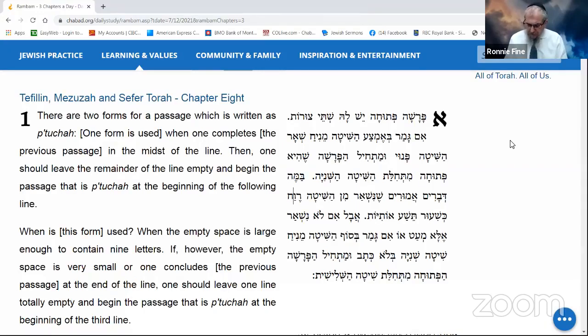The basic idea, and I'm going to first show it here. This is the idea of a psucha, that when you have a line that's written and you have enough space for nine letters, minimum nine letters left over on the line, then you start the next verse, next passage on the next line. If you have only space for a few letters, but not nine, a whole empty line, and then you start the next on the following line, that it begins at the beginning of the third line.